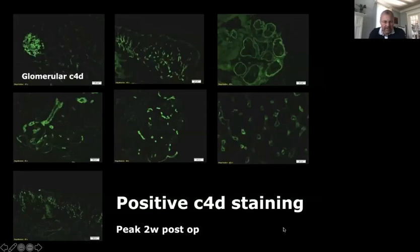Similarly, if you are trying to document this antibody-mediated rejection, you have to stain histological slides for C4d complement elements. And on the left upper corner, you see the glomerular C4d staining as a control, and then the remaining cuts are from various parts of the skin, and you can really see ubiquitous presence of C4d elements that are lighting up through the slides.